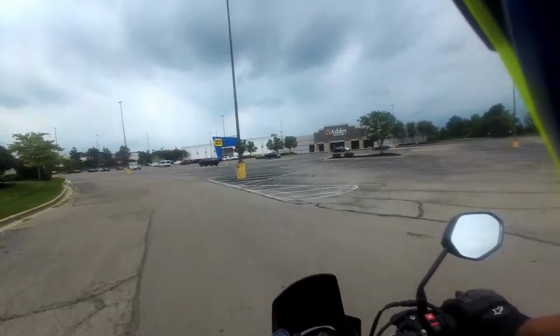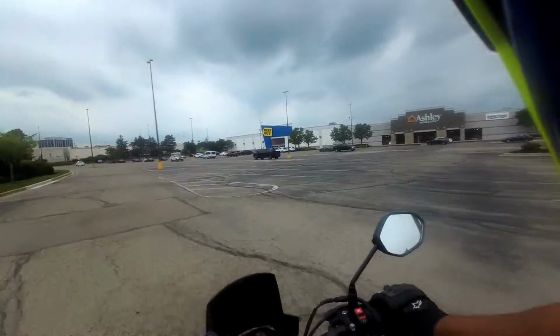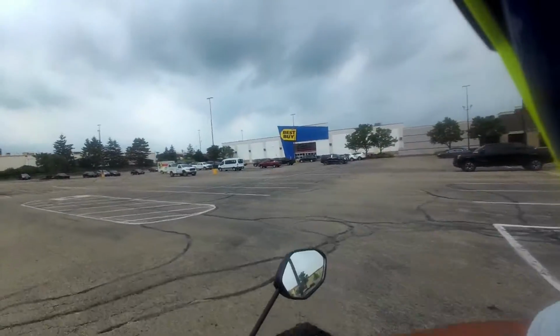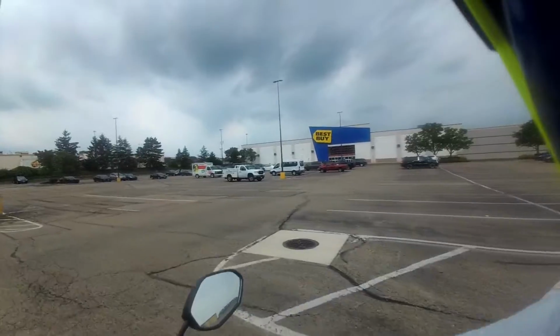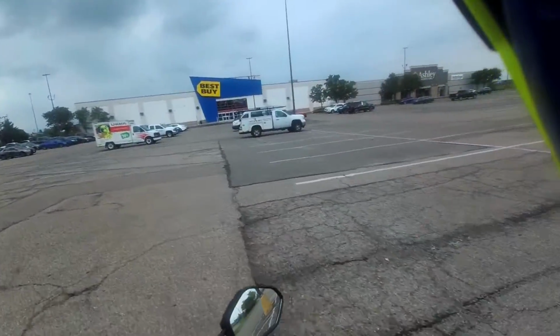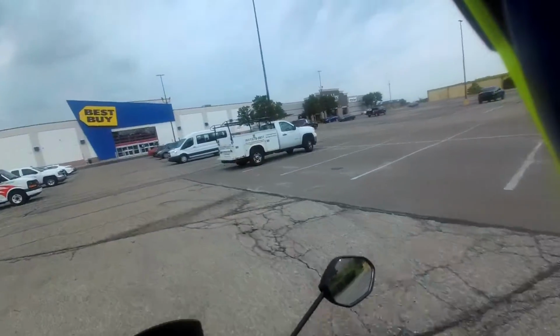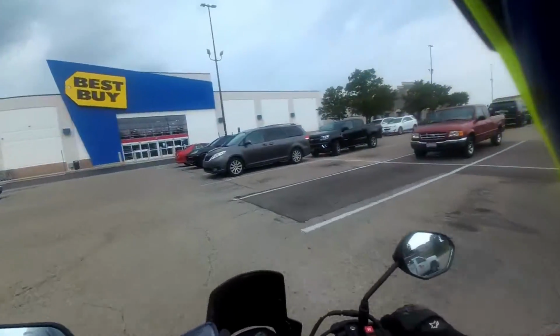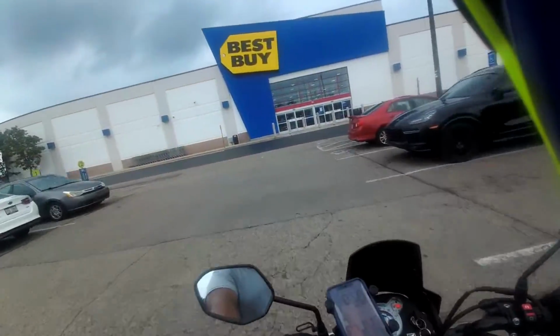Alright, y'all, we made it to Best Buy. I'm gonna go in here and get my order. Let's see if we're gonna put it in this so-called trunk that the Navi has, or whatever you want to call it, storage compartment, trunk, something. I'm going to get it.